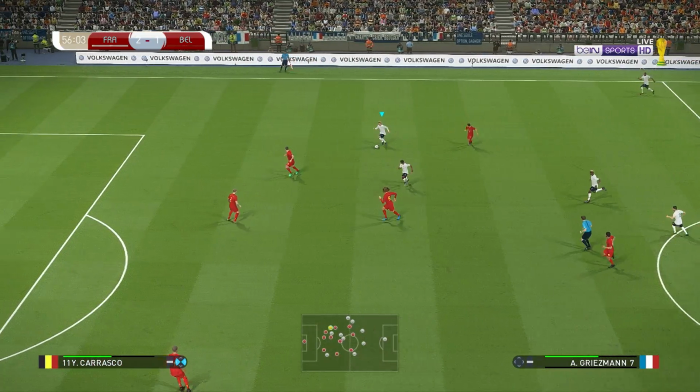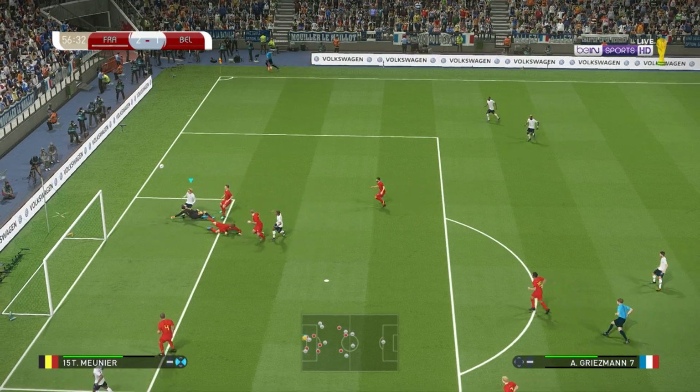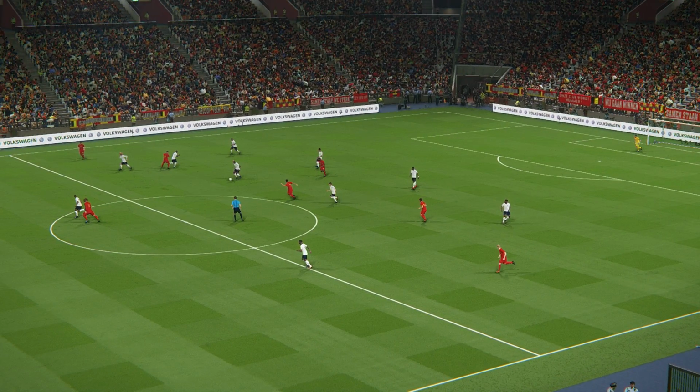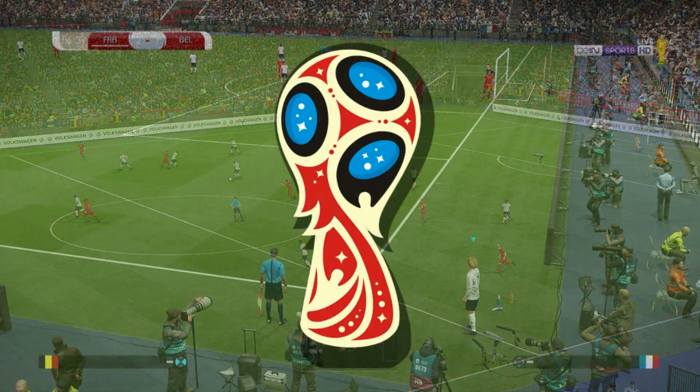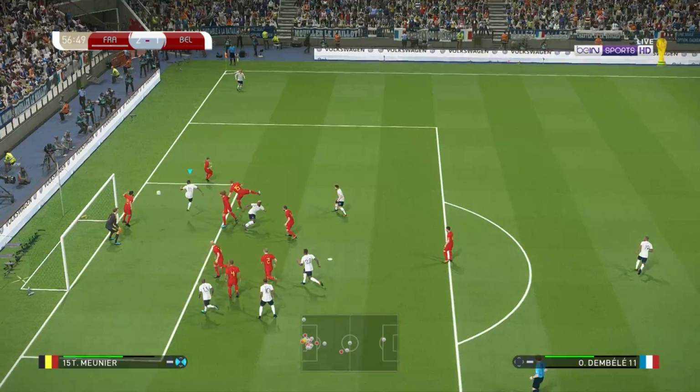And it's Griezmann. He's got away. Griezmann hits one. Oh, the keeper's done ever so well. The keeper really dug out his defence then. A magnificent effort. Up to meet it.